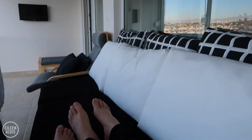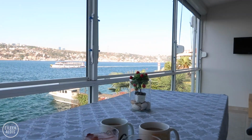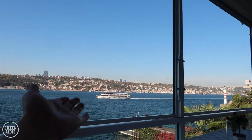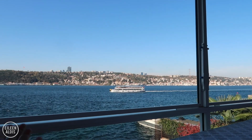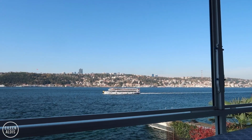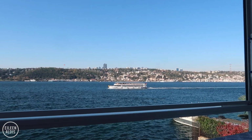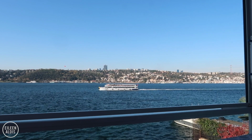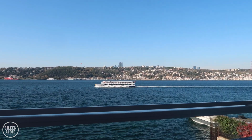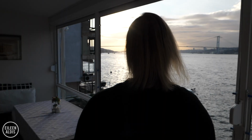We are sitting here in our pajamas on this sofa with our morning coffee and drinks, just looking over at Europe. Sitting in Asia, looking at Europe while a boat makes its way over there. I am so happy. Happy!